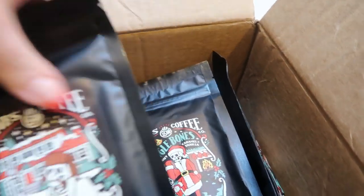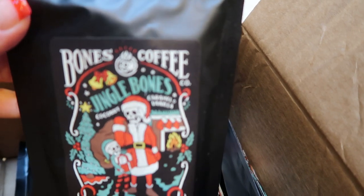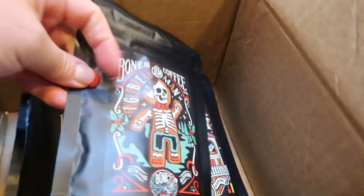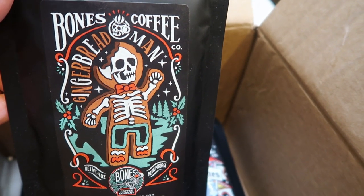And then this one, I'm actually really excited about. I may actually have this one today. This is the Eggnog. How fun. And then also the Jingle Bones, and this is a coconut caramel vanilla. That sounds so good, so good. And then lastly for Christmas, out of the holiday pack, I got the Gingerbread Man. I love anything gingerbread, so that sounds really good as well.